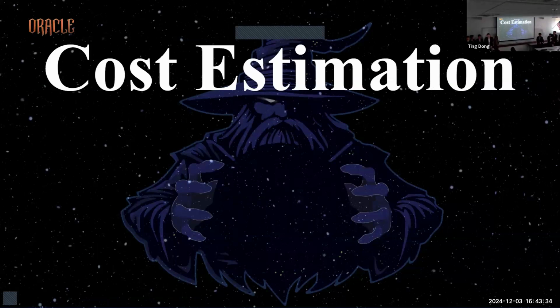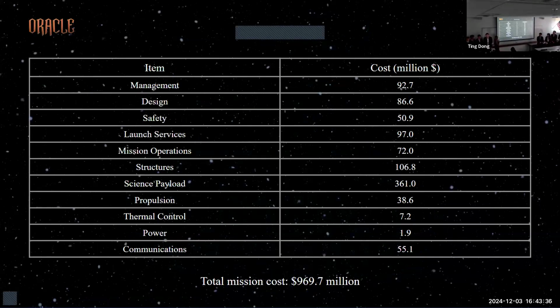Cost estimation. So our final mission cost was $969.7 million. We were able to stay within budget because we focused on using pre-existing technologies to complete our science missions.